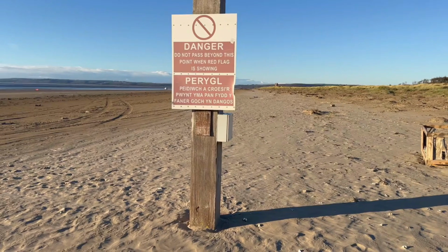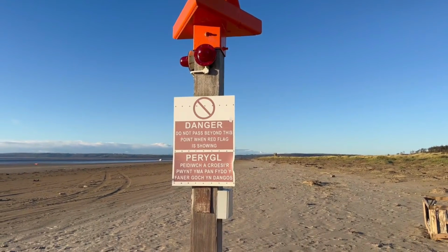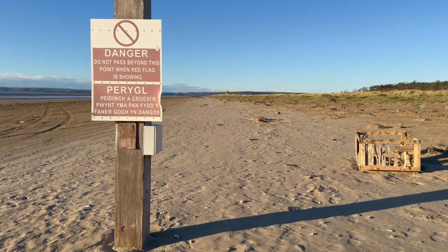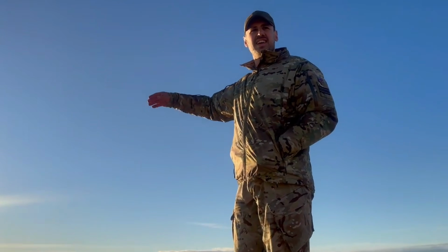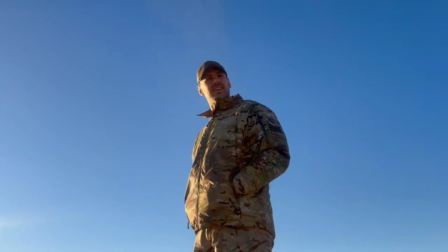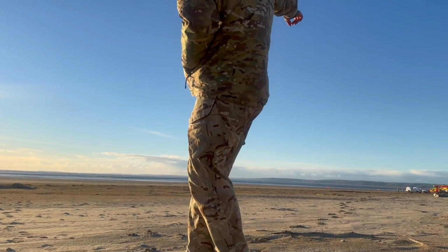But one thing you do need to look out for, there will be a pole, and high up you will see a red flag on this pole. For safety issues, this means that you cannot go any further down the beach. You have to stay this side of the flag. If you are going down, please be respectful to the crew. They may come over, just give you a little warning, just say, look, can you make sure you keep your distance? Obviously, they don't want people getting too close to the aircraft. But the RAF, there's multiple times where I've gone down, I've been next to them, speaking to them. Any questions, guys, go and ask them.